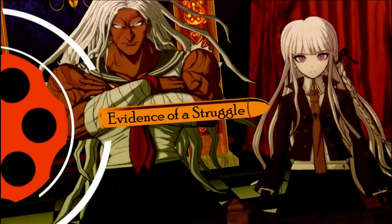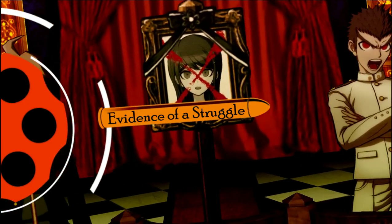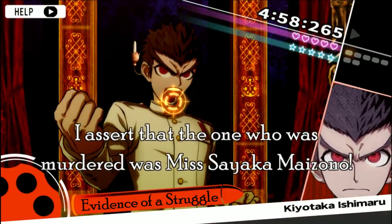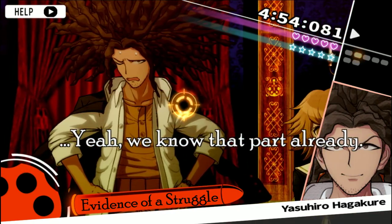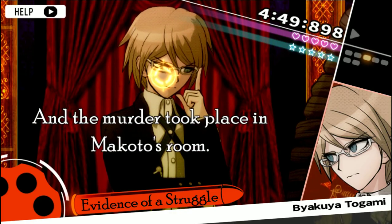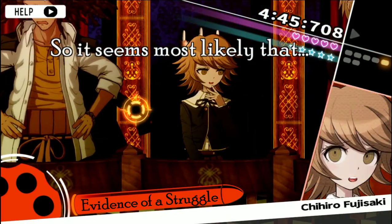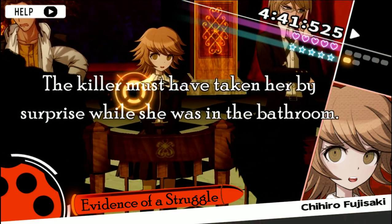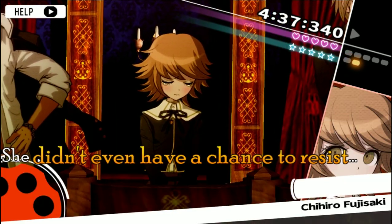Let's do this. So we got one piece of evidence. Evidence of a struggle. I assert that the one who was murdered was Miss Sayaka Maizono! Yeah, we know that part already. And the murder took place in Makoto's room. In the bathroom. So it seems most likely that the killer must have taken her by surprise while she was in the bathroom. She didn't even have a chance to resist.